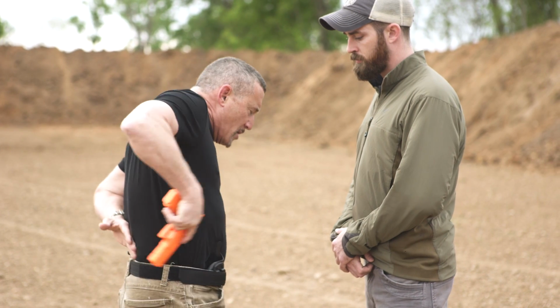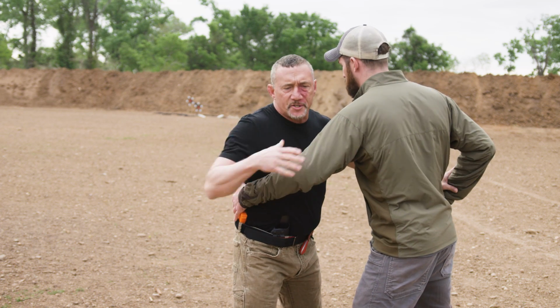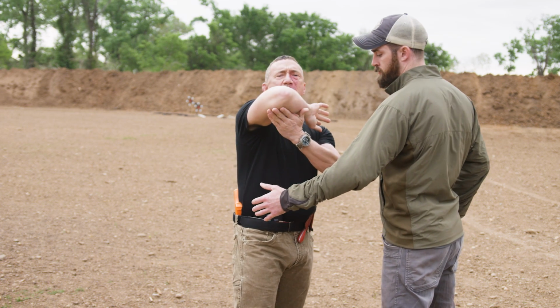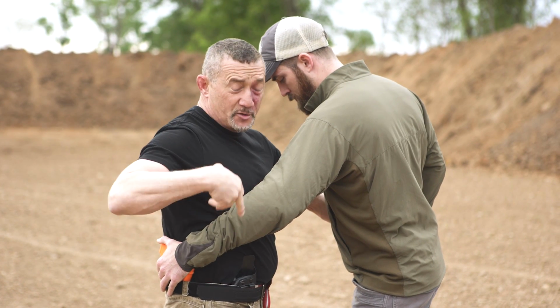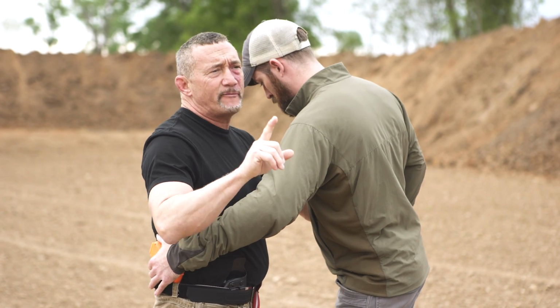We'll start from the traditional strong side hip position first. So I'm just going to take this gun and stick it in my pants. What we're going to do is secure the gun with a technique that we think of as an elbow pin. I'm going to take the inside of my elbow and pin Andrew's hand to the gun, and then pin both my gun and his hand into my hip. I'll do that by level changing.